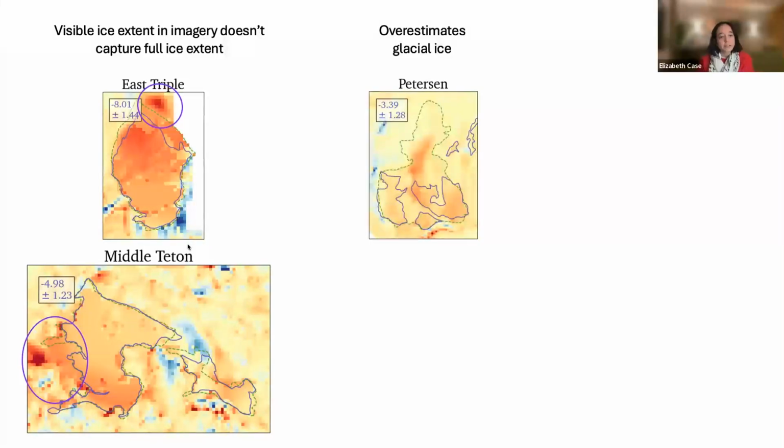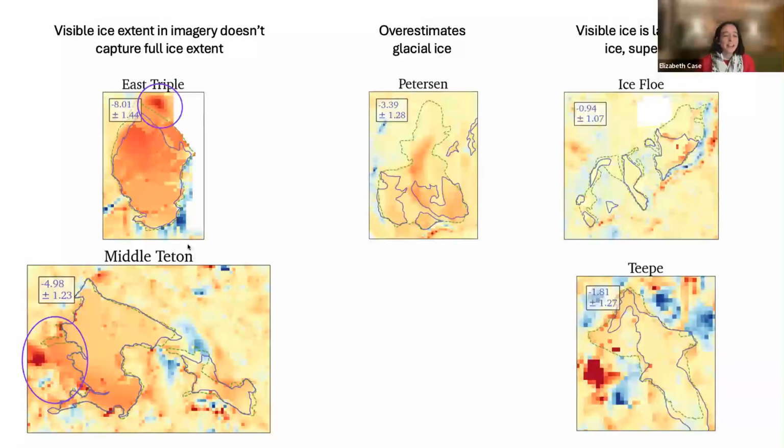Sometimes these aerial extents, instead of underestimating, overestimate the glacial ice extent. We see this for Petersen. This too can depend on how much snowfall there was in the year that we have imagery. And then for some of these glaciers, it turns out that the visible ice is really relic ice and it's fairly superficial. It's not really changing any more than the surrounding landscape. This is true for Ice Flow and Teepee, which are some of the smallest glaciers in the park. We definitely see a shrink in visible ice, but we don't really see a significant change in ice volume.